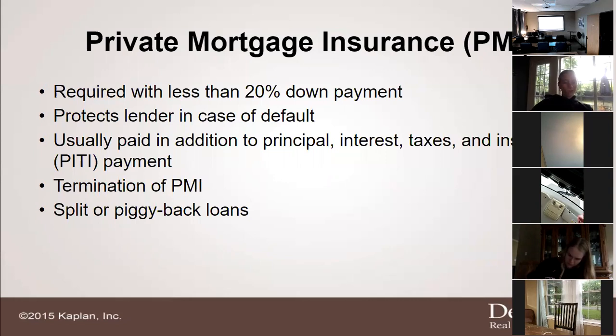This protects the lender, like I said, in case of default. So the banks love it. It's just an extra fee that they're taking on. But generally, the general public are not big fans of it, because they're paying an extra $100 that they don't have to. This is obviously paid in addition to the PITI.